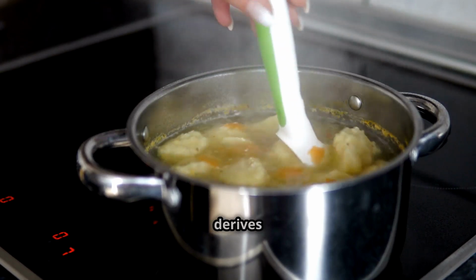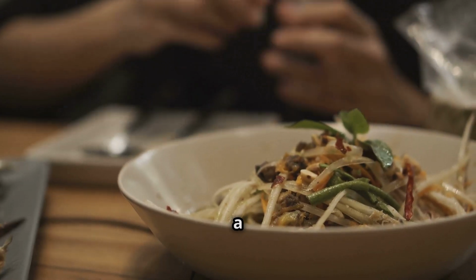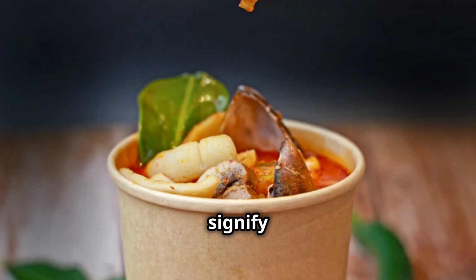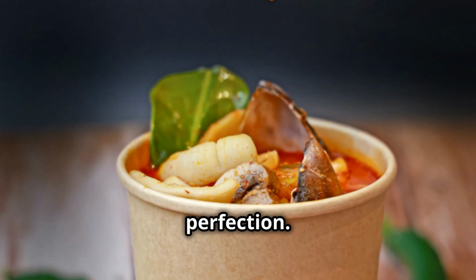The name tom yum derives from the Thai words tom, meaning to boil, and yum, referring to a specific type of sour and spicy Thai salad. Together, they signify the soup's core characteristics, a tangy, spicy broth that is simmered to perfection.